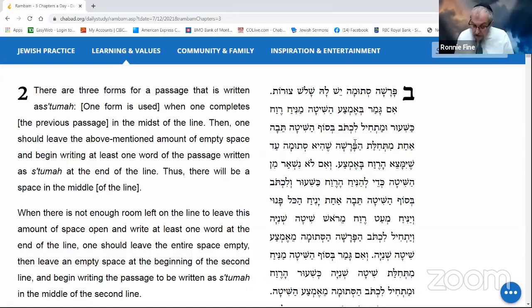Let's see it inside. Parshas Stuma yesh shalosh tzuras. There are three forms when it comes to a stuma. The first one is im gamar be'emtza hashita meniach revach kishiru maschil lichtov b'seif hashita teva achas mitchilas parsha shehu stuma ad sheimtza harevach be'emtza.